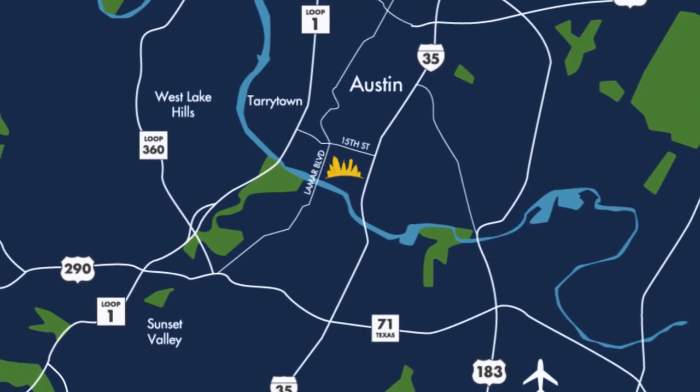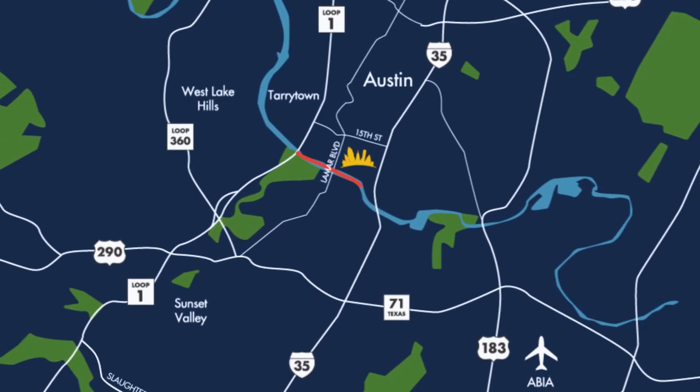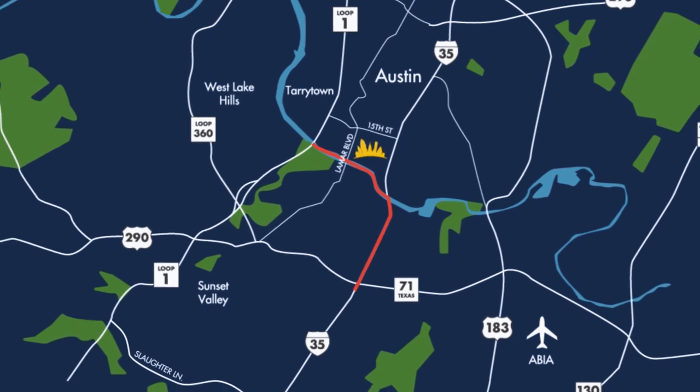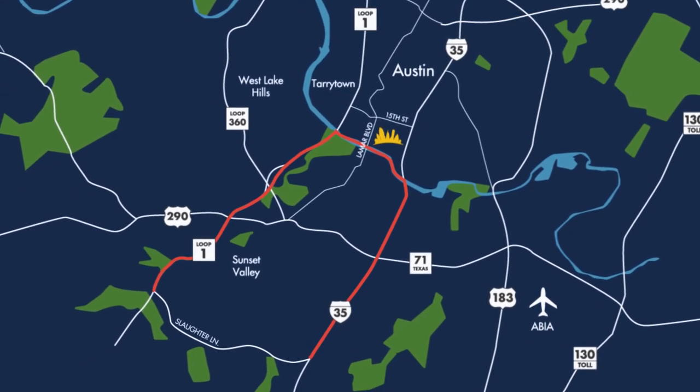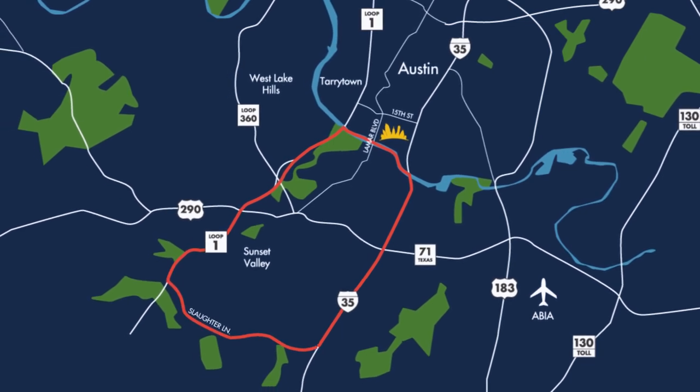South Austin is defined as basically the lake on the north side, I-35 on the eastern border. On the western side, you got Mopac and down to Slaughter Lane.